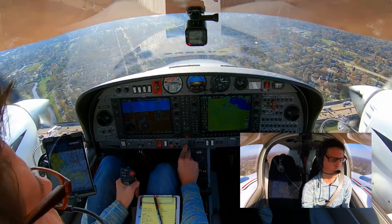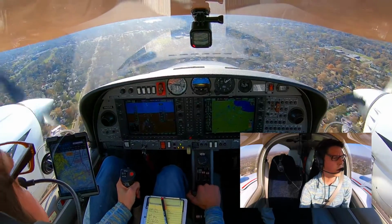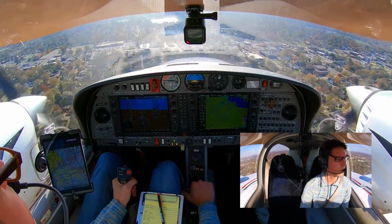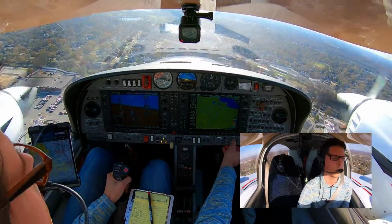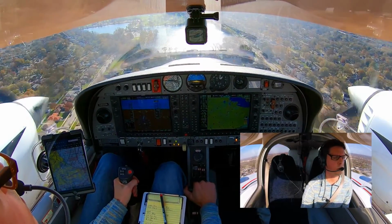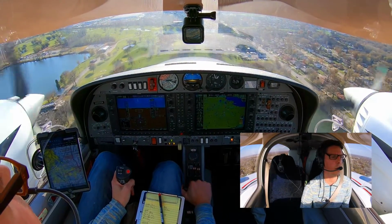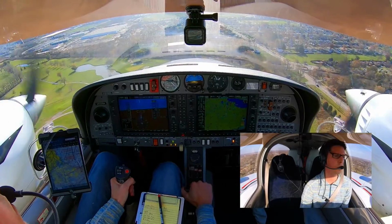And transition. 1, 2, 3 greens. Lansing traffic, Twin Star 822 Sierra Alpha, 2 mile final, runway 18, Lansing. Traffic, Sierra Zero Alpha, extending the downwind for the Twin Star. Lansing traffic helicopter, 21 Tango Papa, 6 miles north of the airfield, northbound 1,600 feet, Lansing. Lansing traffic, Twin Star 822 Sierra Alpha, 1 mile final, runway 18, Lansing. Lansing traffic, Sierra Zero Alpha, turning left base, 18 Lansing.